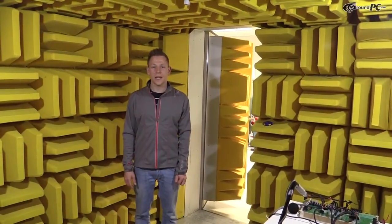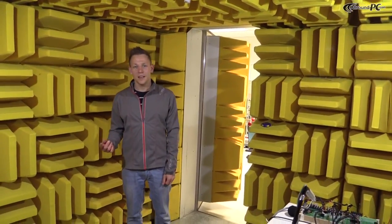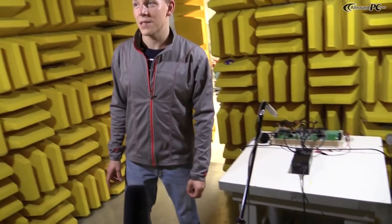So, wir sind hier im ganz besonderen Raum. Der Kollege hat es ja eben gezeigt von FSP. Hier werden Schallpegelmessungen durchgeführt. Das heißt, es wird geguckt, wie laut sind die Produkte, woher kommt der Schall, sei es von Komponenten, die im Netzteil verbaut sind, seien es Kondensatoren oder sowas, oder auch vom Lüfter. Und das kann hier mit Hilfe eines Mikrofons ganz gut gemessen werden.